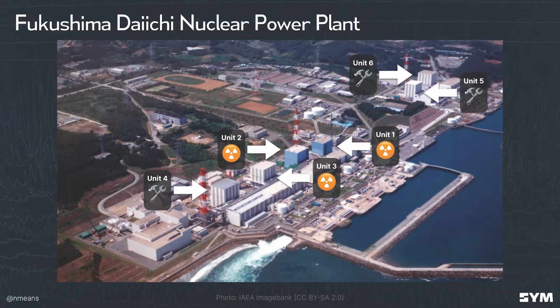Units 1, 2, and 3 were running, as they say in the nuclear industry, hot, straight, and normal, at full power. Unit 4 was offline being refueled, and Units 5 and 6 had both just finished refueling and were undergoing testing in preparation for restart.